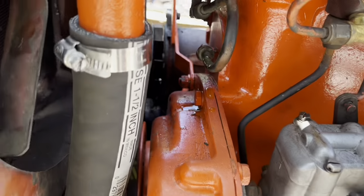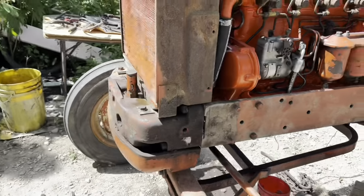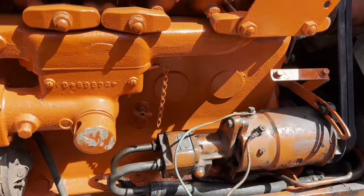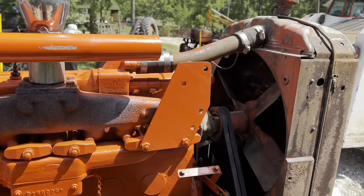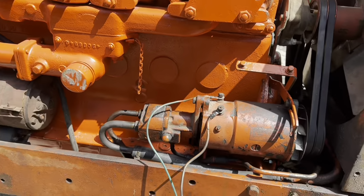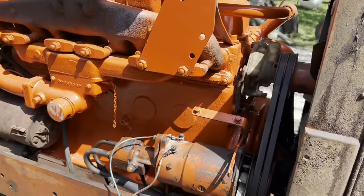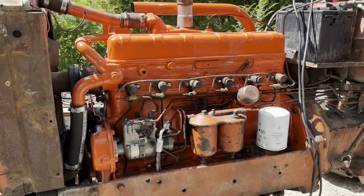I do got a coolant leak. So far, I don't know what else is going to leak once it gets going. These generator wires are loose still, just hanging there, but I got coolant and oil in it, all the power steering lines hooked up, fan belts are tight, a few more things to put on, but I'm not going to worry about that until I get it top notch running and everything.